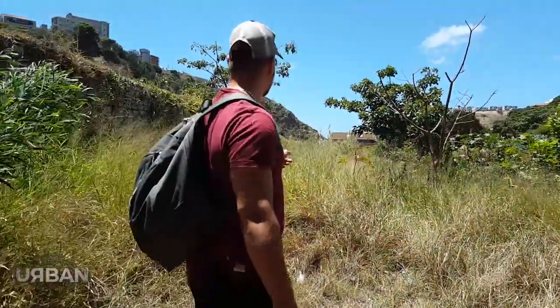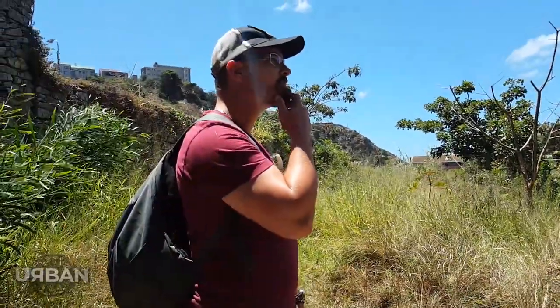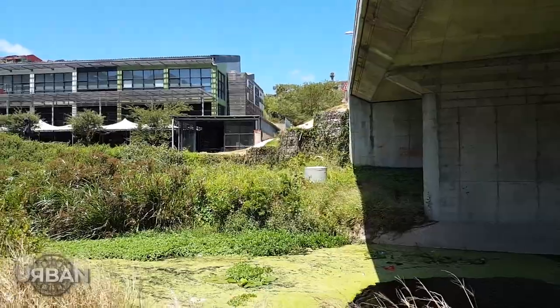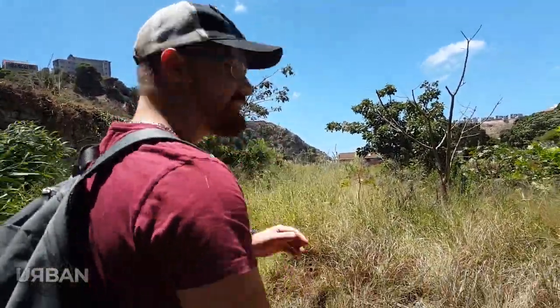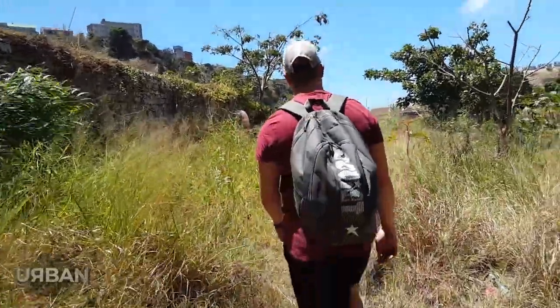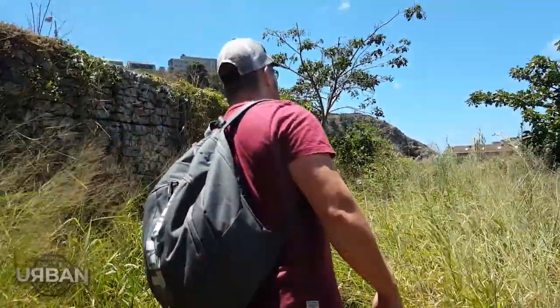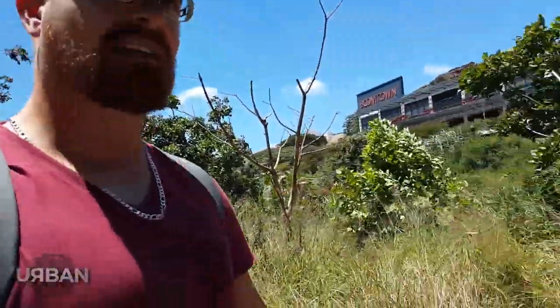There's pretty much no more power. We're going to have to walk up onto the road and then down to get to that side. How are we going to get to that side? I don't think we can walk all the way to the harbor. We'll take a look, see what's on the other side and see how far we can go, because the path ends here on this side.